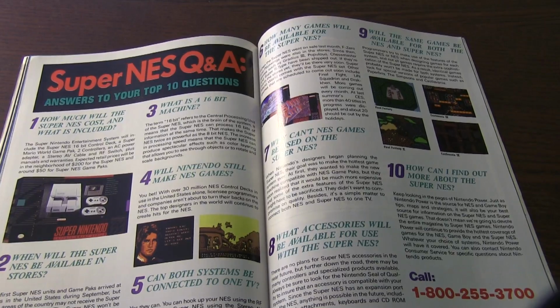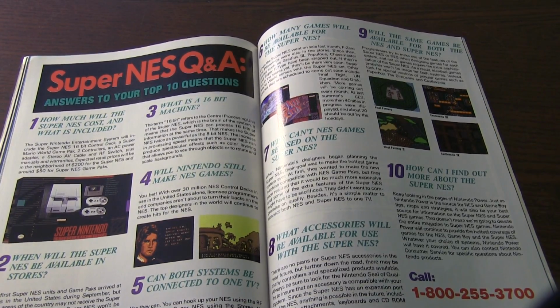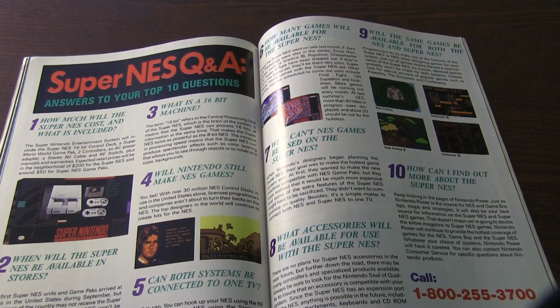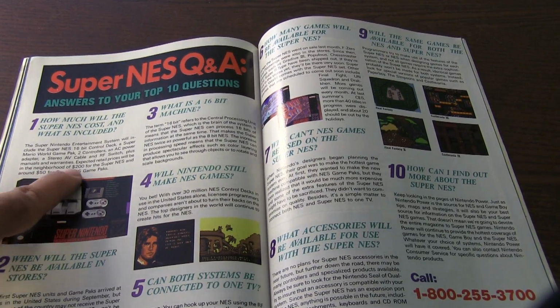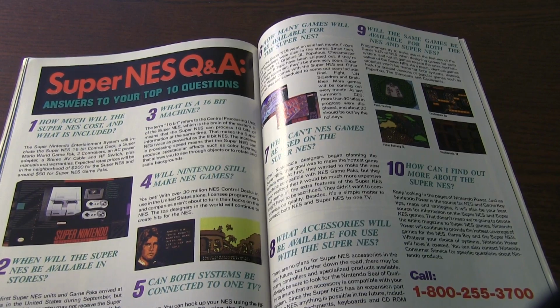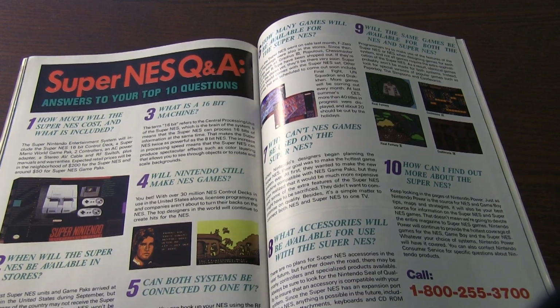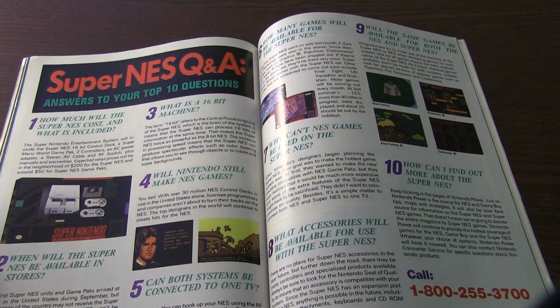Super Nintendo Q&A. Answers to your top 10 questions. How much will the Super Nintendo cost and what is included? It's in the neighborhood of $200, around $50 for an NES Game Pak. They call them Game Paks. When will the Super Nintendo be available in stores? Sometime in 1992. So at this point, the Super Nintendo wasn't even around.